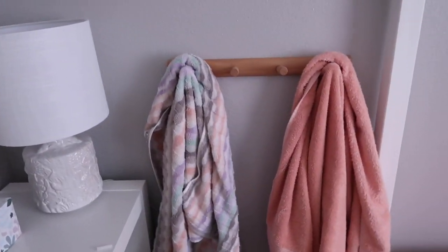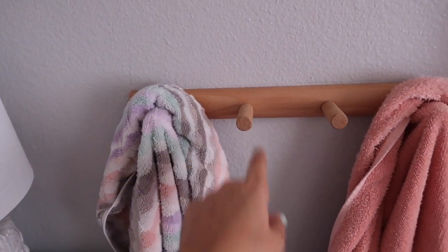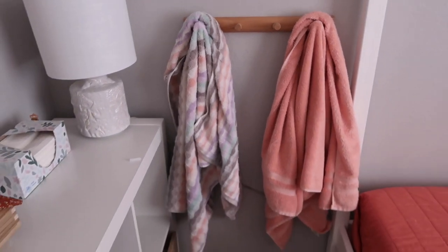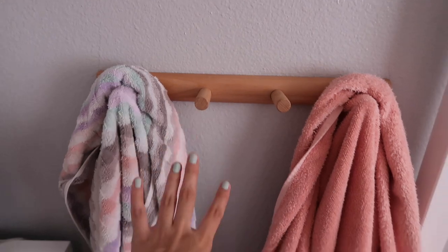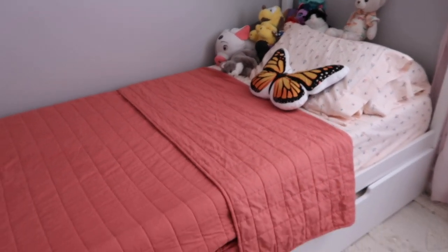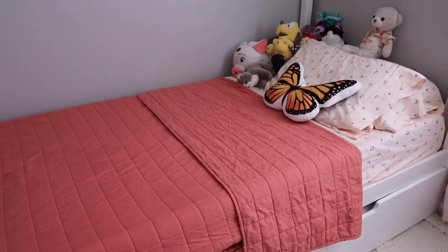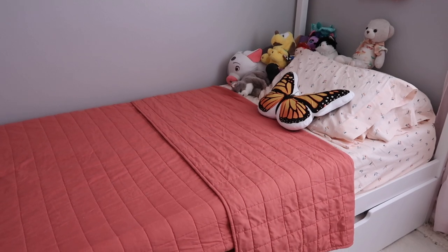The other thing that got added in here is this little peg hook thing. That way the girls can hang their towels in here, or they can hang hats, their bags, whatever they want in here. For their beds, I changed all of the sheets, all of the blankets, because their previous blanket that was on the bed was just more for winter because it was a Sherpa blanket.